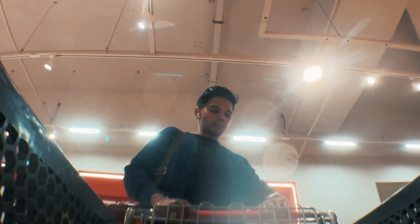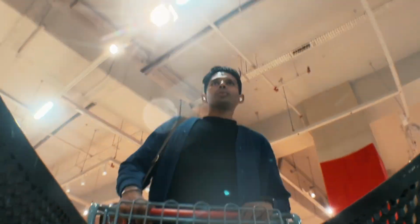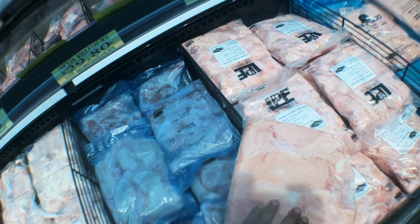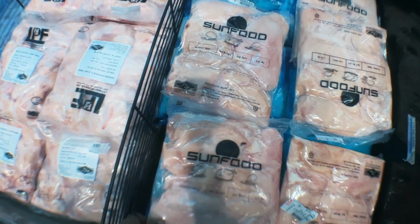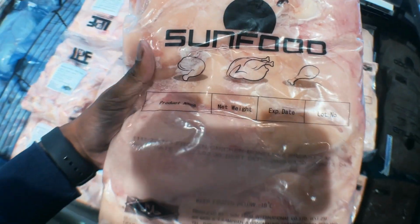And get me a trolley first. I want to show you something quite interesting that's here, right? So here there's 2 kilos of frozen chicken breast. These 2 kilos is priced at about 32 ringgit 50 cents, which means that 1 kilo is somewhere at about 17 ringgit, which is not too bad.